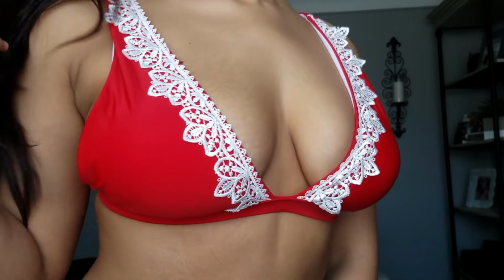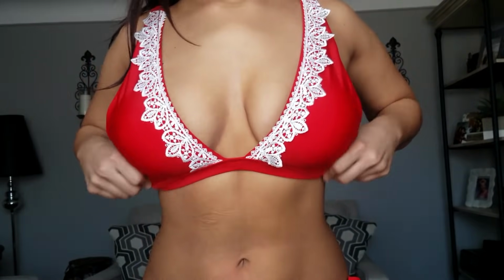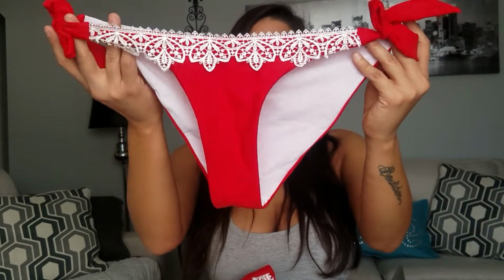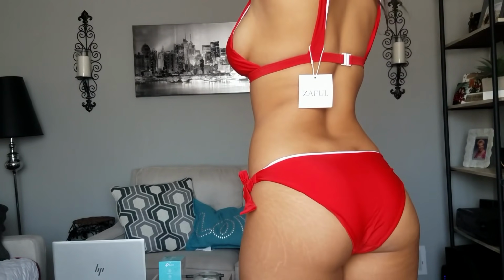The only thing with these kinds is if it's not a triangle bikini, the sides kind of pucker out and they could be unflattering, but that's totally fixable. I'm fine with that. And then this is the bottom. The bottom, I would say, is decently full coverage. Not really worrying about exposing too much with this swimsuit. Okay, and I love these little pouches they come in. It's just so convenient.